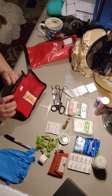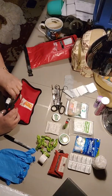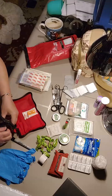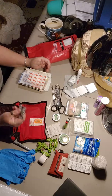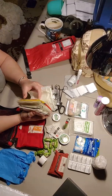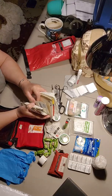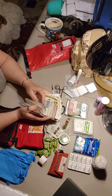Then you open this in the back compartment, and I have some bite balm, some Benadryl bug bite relief, some gauze. This is an oral wound cleanser, and this is just a multitude of different sizes of bandages, some moleskin, Band-Aids, steri strips, a couple alcohol pads, looks like some 2x2s, some tape.